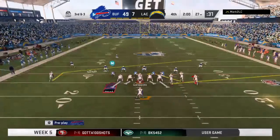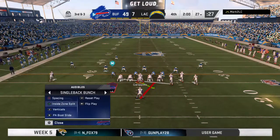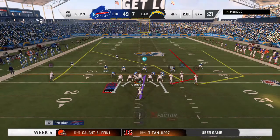Check 45 to Mike. Check 45. 1, Omaha. Okay, double up. Shoot. 22 jet bomber, 22 jet bomber. Tighten up. Check 13. Check 13.